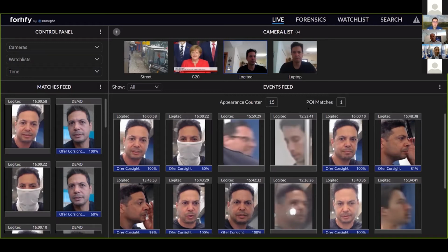The solution, if you look at the retail side of it, as we see it, although there are privacy concerns, and again, we do have a lot of GDPR features built into the system to support it.